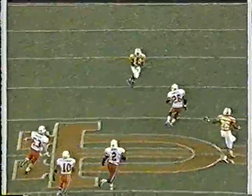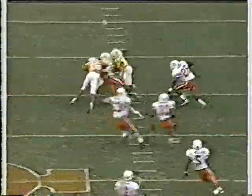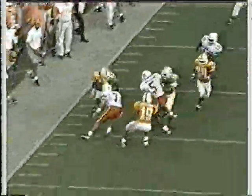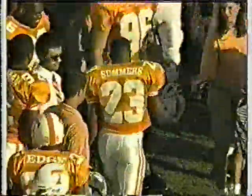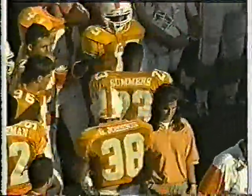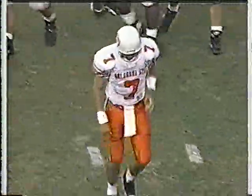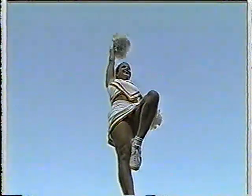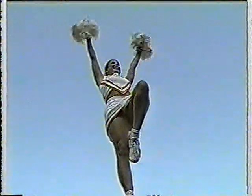Tennessee puts a little pressure on him. Summers lets it bounce, takes it on the bounce, and heads for the nowhere to go right now. Reverses his field, tries to find running room, still fighting. Excellent effort by Sean Summers to get into Oklahoma State territory before the kicker, Greg Ivey, finally makes the stop. He's one block away from a touchdown. Punts for 46 yards.